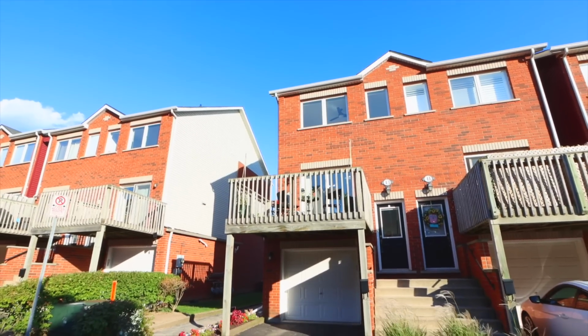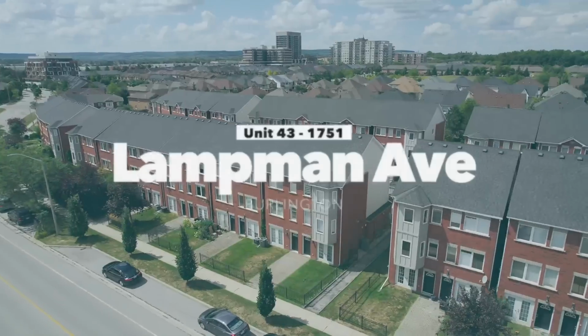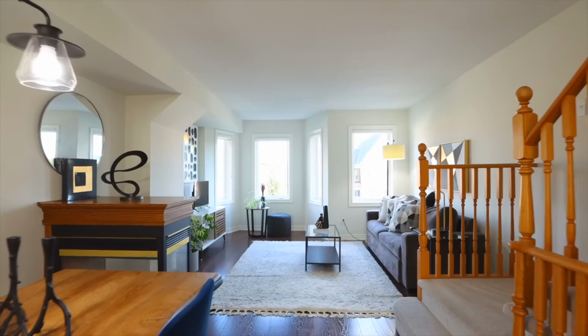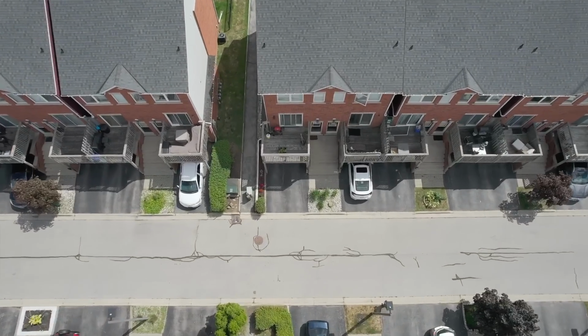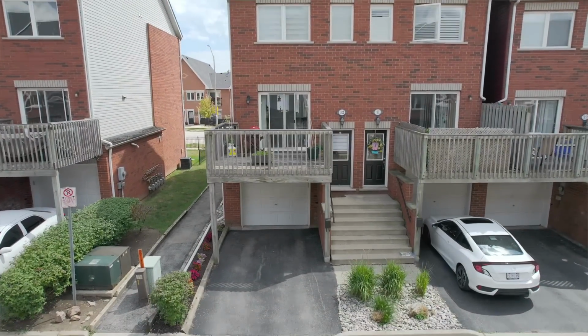Hello, I'm Rochelle, and this is Unit 43 at 1751 Lampman Ave in Burlington's beautiful corporate neighborhood. This three-level end-unit townhouse is bright and airy with tall ceilings, large windows, and if you're looking for walkability, this might just be the perfect place to call home.